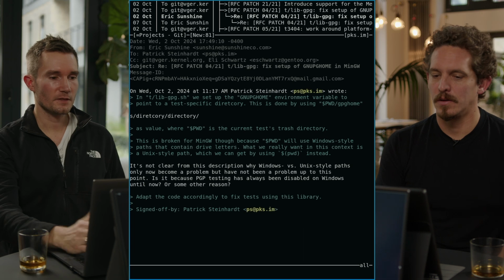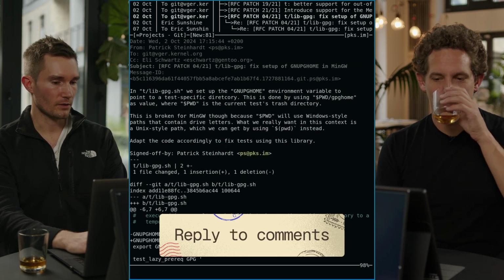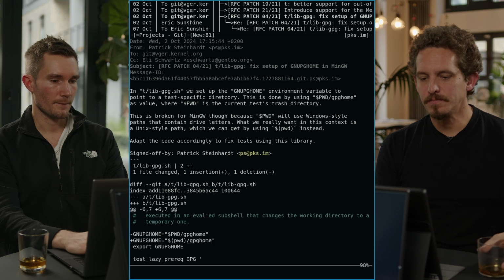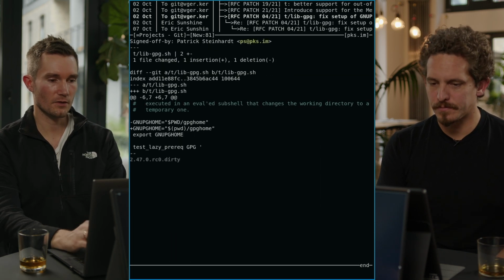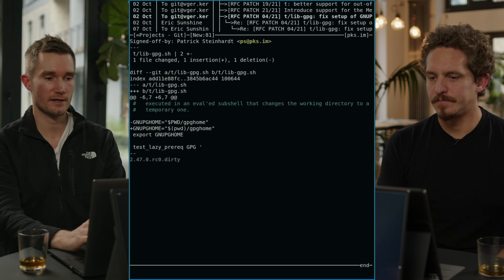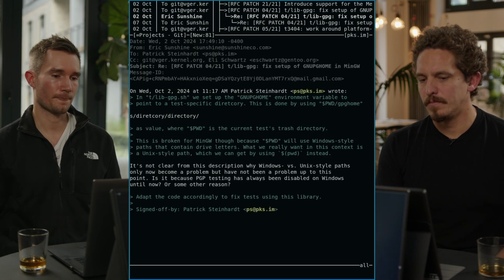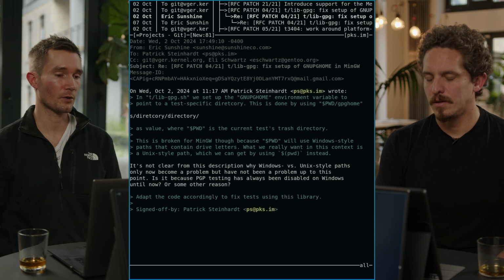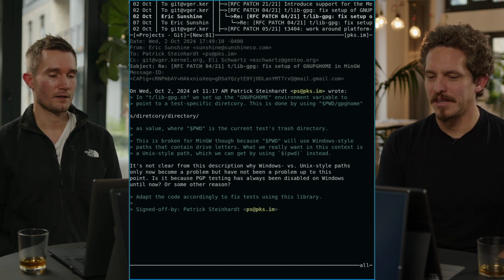So this is basically how it looks. Let's first have a look at the actual patch. You can see it has a commit message where I'm going through some things, and the actual change itself, which is only a single line change. But the first thing that person notices is that there's a typo in my commit message, which they correct.